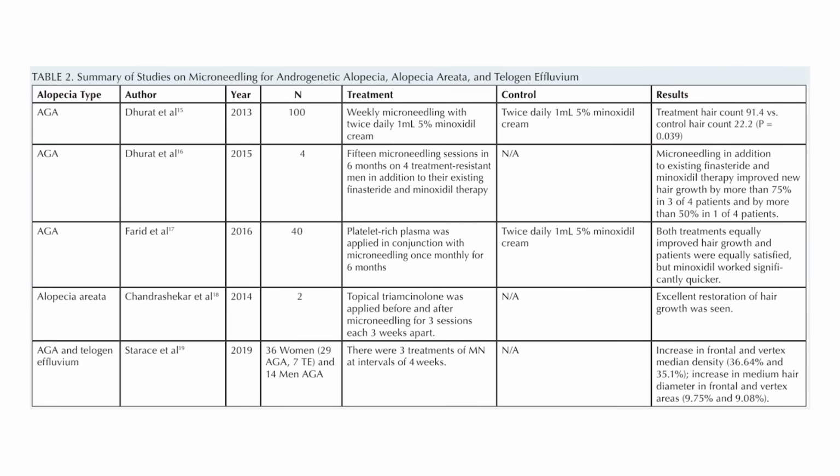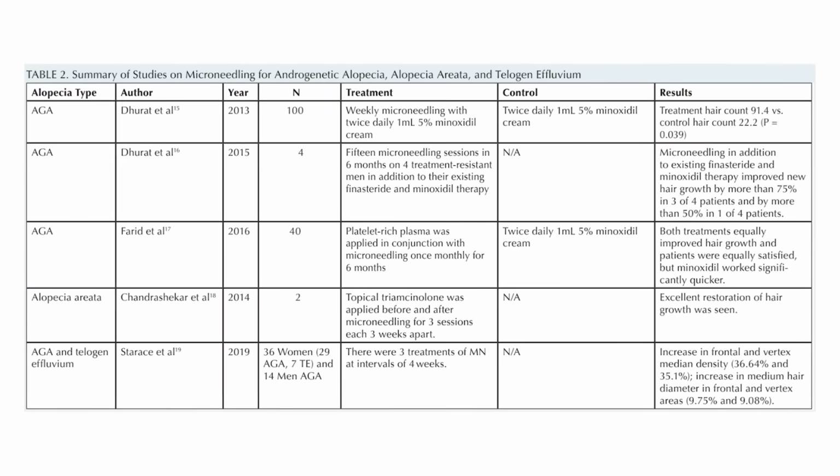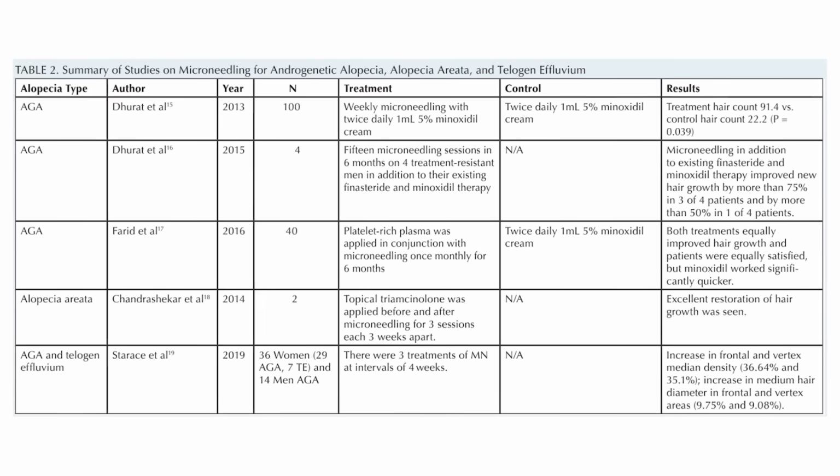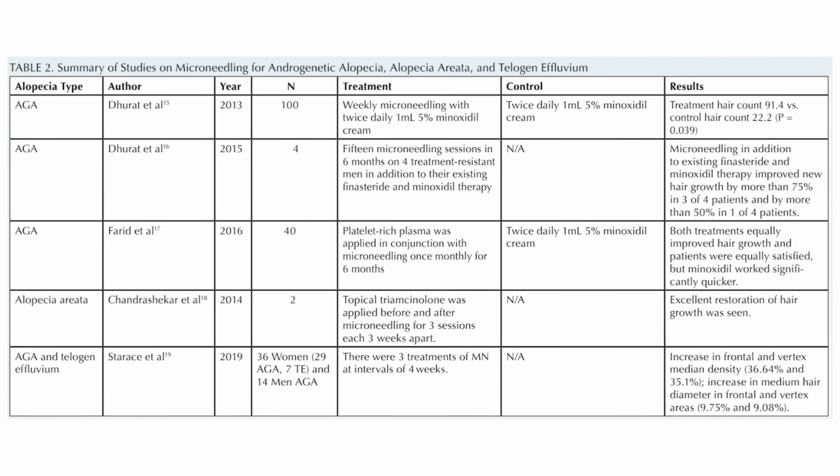And then there have been studies that have shown that there are greater hairs actually produced from microneedling with minoxidil compared to just using minoxidil alone. So there is data to support that combination. And then also PRP, platelet-rich plasma.